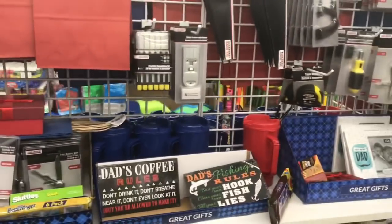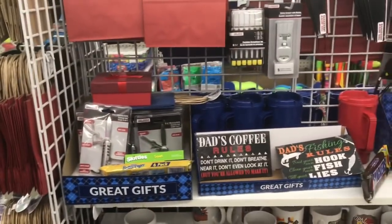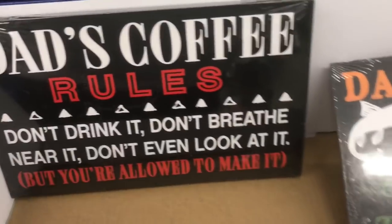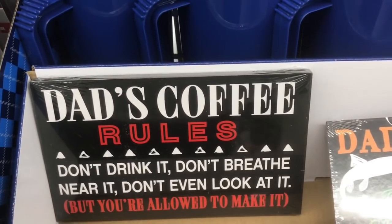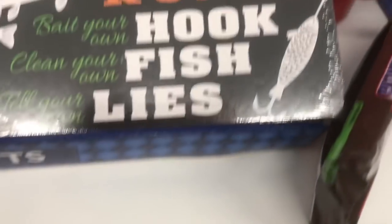Father's Day stuff. Did you see that pocket knife? And this pocket knife? That one's on a carabiner. This one's just a bigger one. You wanna go look? This would have been totally perfect for my father. Absolutely 100%. And this one too.